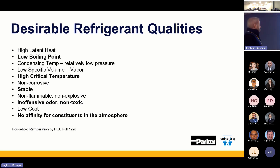Oh, okay, fair enough. Household Refrigeration by H.B. Hull, 1926. Almost 100 years ago. I mean, these things sound like modern design requirements. They haven't changed. Not really.